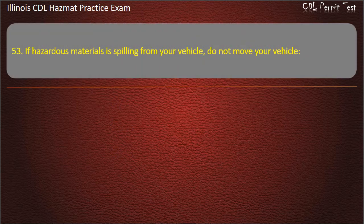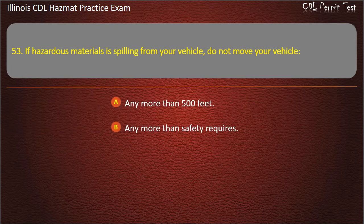Question 53. If hazardous materials is spilling from your vehicle, do not move your vehicle any more than 500 feet. Any more than safety requires. In an upwind direction. Answer. Any more than safety requires.